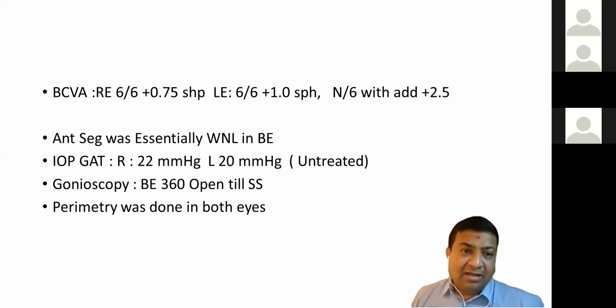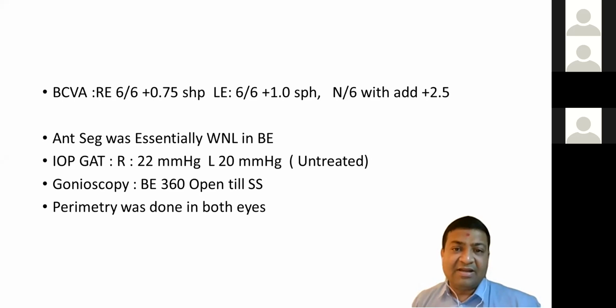Her BCVA with us was 6/6 with a correction of 0.75 sphere in the right eye, and the left eye was 6/6 and N6. Anterior segment was essentially within normal limits in both eyes. The GAT of the right eye was 22 and the left eye was 20 without treatment. On gonioscopy, both eyes were 360-degree open till the scleral spur.